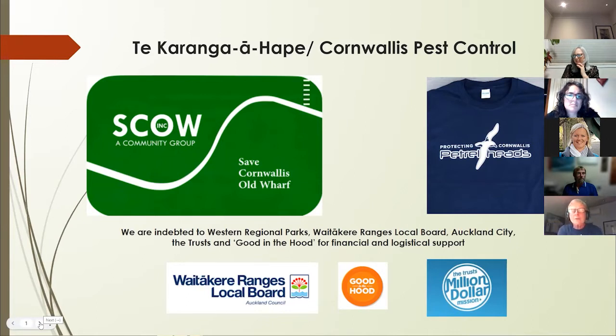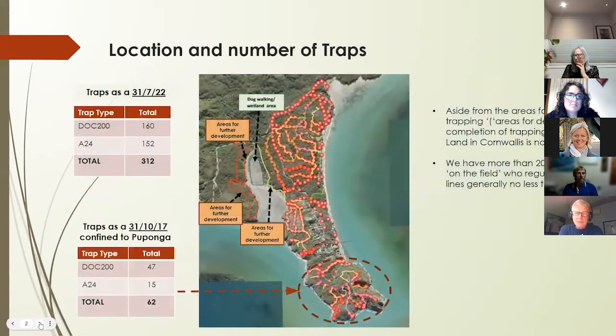Now, Michelle, if you just flick on to the next slide. The reason that she's doing it this way is because I get a clammy hand when it comes to anything to do with computers and how to make all this work.